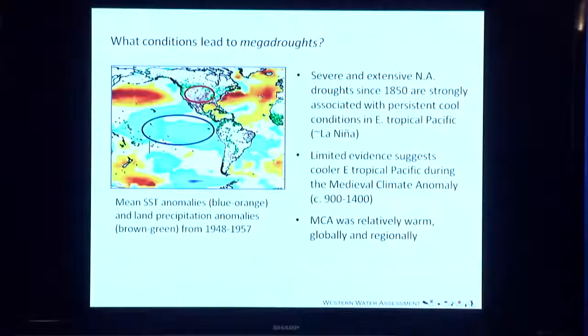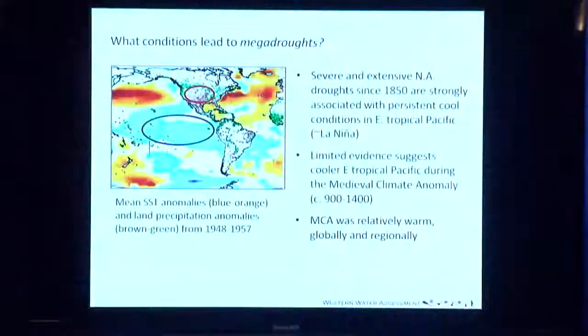Well, we know from looking at observed records back to the mid-1800s that when you have severe and extensive North American droughts, which have really been only up to a decade, they're strongly associated with La Nina-like conditions. So a persistent cold pool, or cool pool at least, in the tropical Pacific, as I'm showing in this diagram. This graphic shows mean conditions during the 1950s, very dry in the interior of the U.S., particularly the Southwest. So we had a cool tropical Pacific, particularly in the east, very La Nina-like conditions over a decade, and also a warm North Atlantic, which has also been found to be strongly associated with persistent drought in North America.